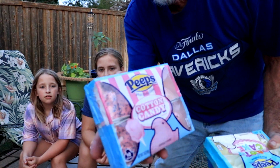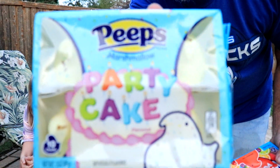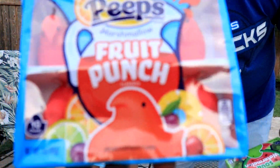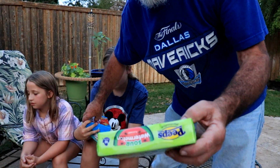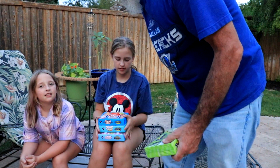These are special ones. We've got cotton candy, party cake. I'll show them to you up close here. This one's interesting. Fruit punch. And last but not least, I don't like sour stuff, but sour watermelon. How about that? All right.